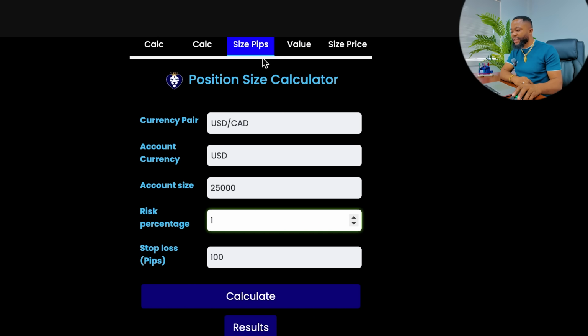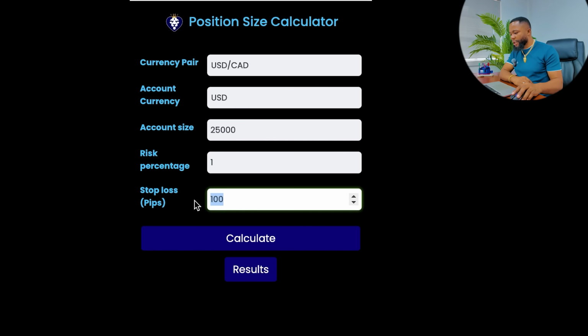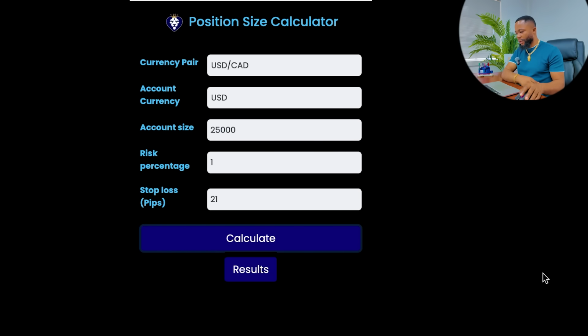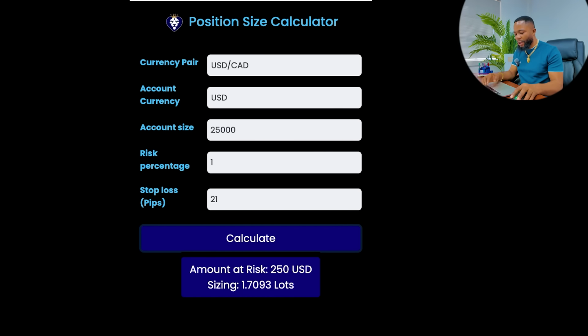You click on position size in pips. And then you come down here and our stop loss, remember, it was 21 pips, and you click on calculate. Good. So the lot size we're going to be using here, so that we can only risk this amount, is 1.7. So immediately just go back to MetaTrader 5.